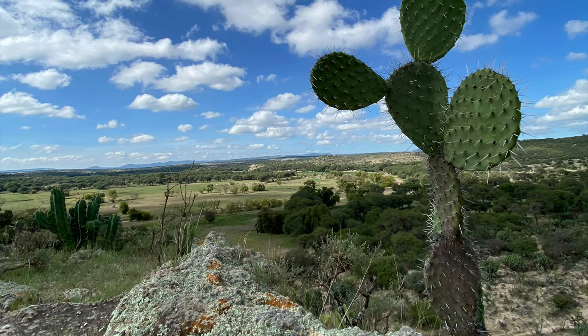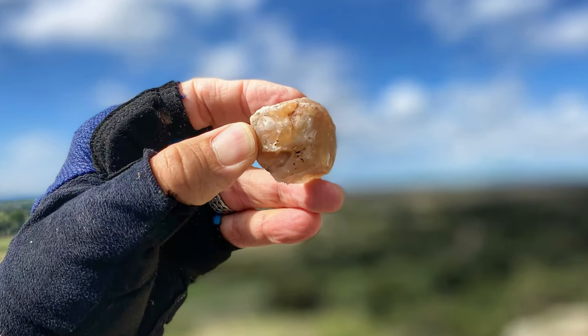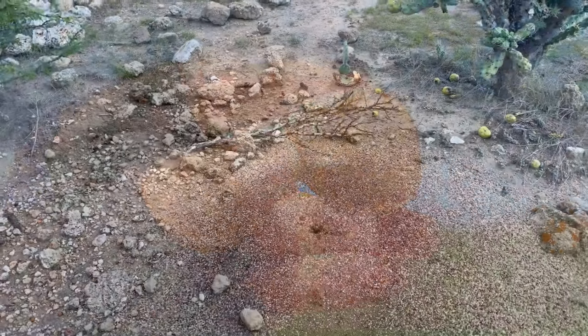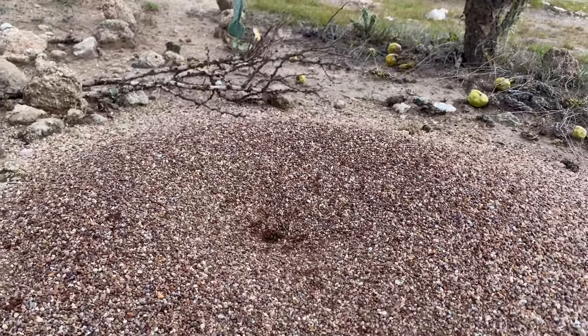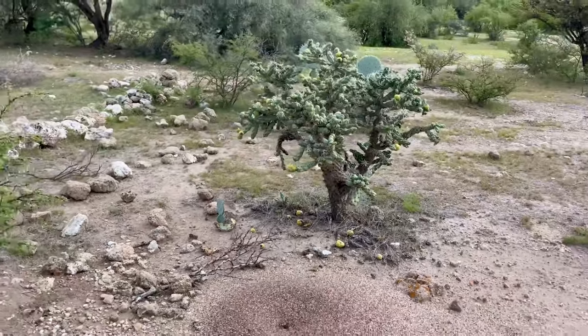We spent a while exploring these pyramids, and I was taking some beautiful pictures, and I guess I wasn't paying attention because somehow I got bitten by a bunch of red ants. These are the suckers that got me. All right, back away from the mini pyramid.